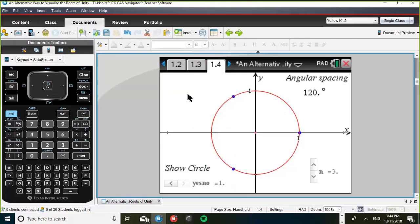what we see is we've got a couple of sliders. We've got one where we can change the value of n. We've got the angular spacing measured in degrees. Now, Shelley showed you how to do that when she was showing you the Pythagoras demonstration. It's a matter of using text and the calculate command. The formula I've put in there is 360 divided by n. You've also got the option here of showing the circle.